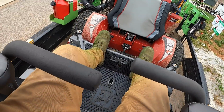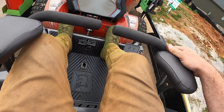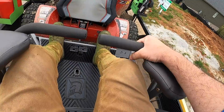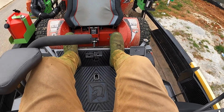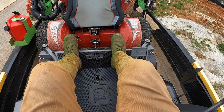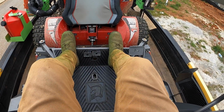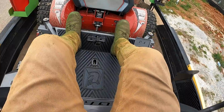So, as you can tell, it's not hitting my knees. Okay? That is a big plus for me. I have no problems with sit downs, and I've always said sit downs have a place in this industry. But I am a stand-on guy. I'm not gonna lie. But this machine is beautiful.